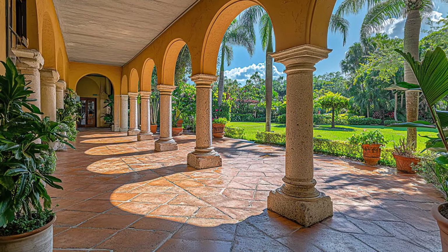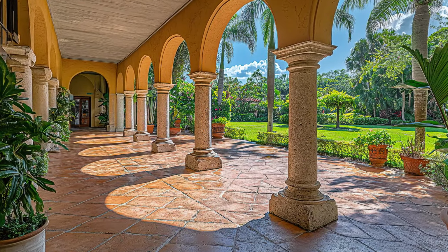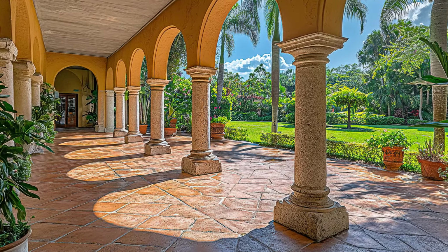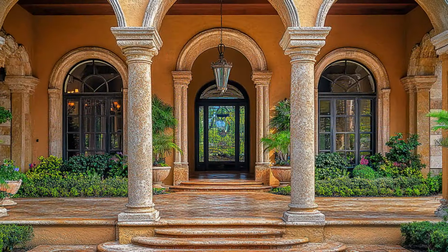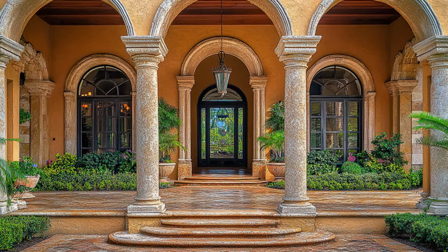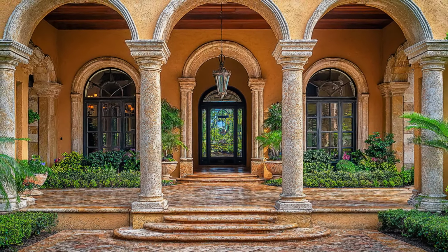This open, flowing design not only makes the home feel larger and more connected but also allows for plenty of natural light to fill every room. If you're aiming for a home that feels both elegant and expansive, arches and columns are a must-have feature.